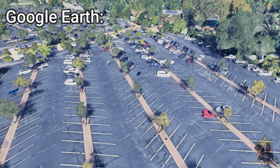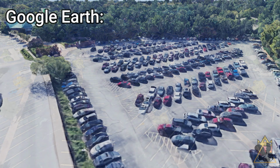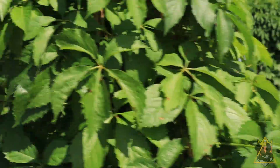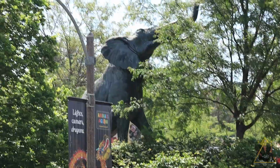So apparently if you use the north or south lots at the zoo, you do have to pay for parking. If you use any street parking or city provided parking, it is free. But since this was my first time at the zoo, I didn't know any different. Oh well, now that we finally made it, welcome to the St. Louis Zoo.